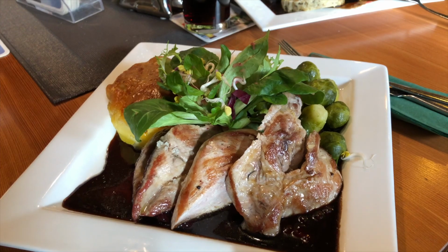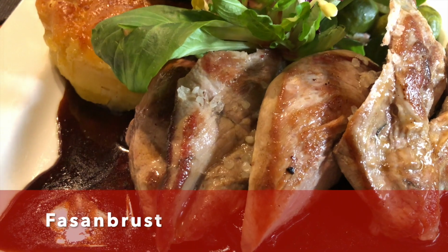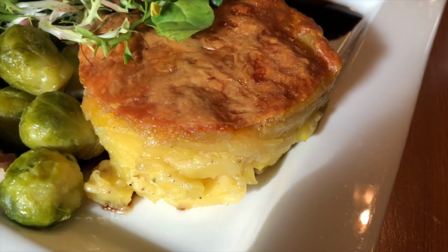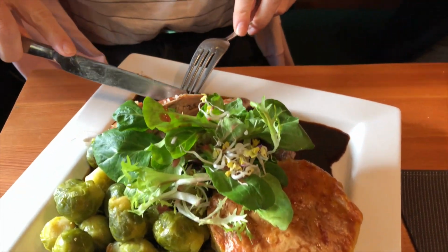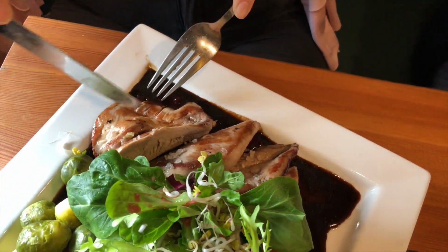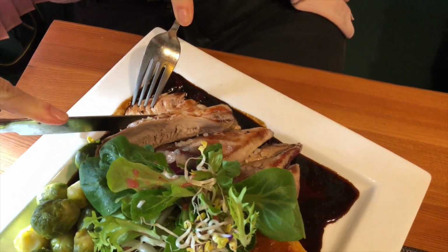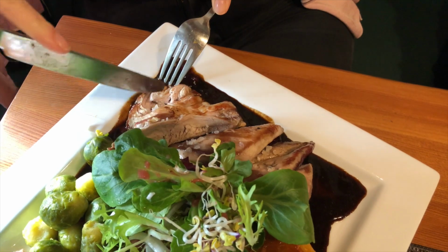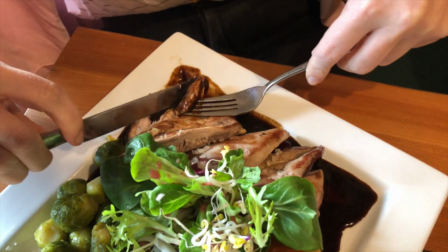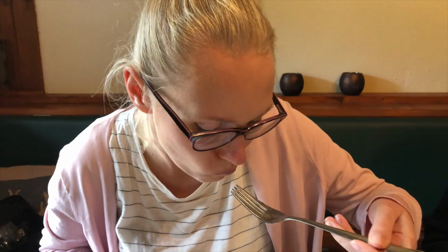And I went for the pheasant breast that was also served with a red wine sauce, Brussels sprouts and potato gratin. The meat was actually huge, and although I ate it all, I haven't had dinner that day. Pheasant breast had a very similar taste to chicken, or at least this one I had. I was actually expecting the taste to be a little more different, like the taste of duck or deer. Overall, we were very happy, and I would definitely recommend this restaurant to anyone who's tired of fish when on holiday in Rügen.